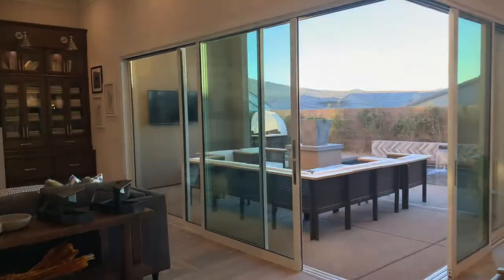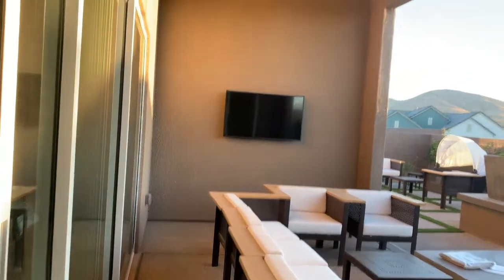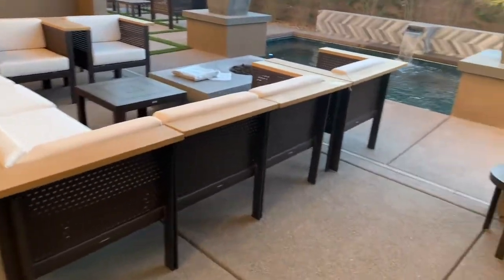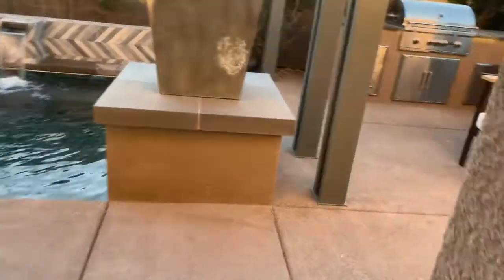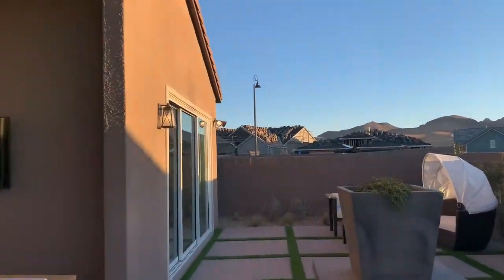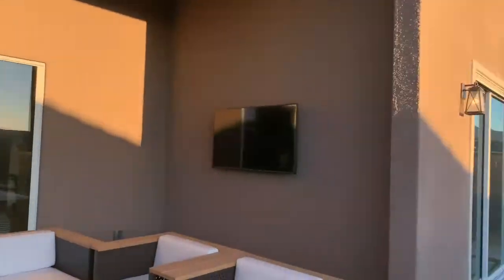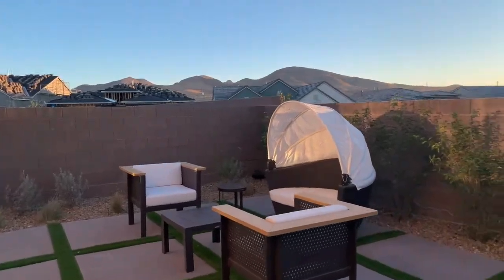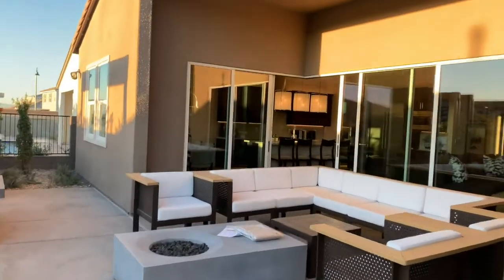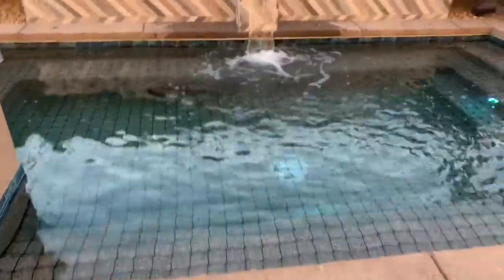Since we are out here by the outside area, we will check out the backyard. Super cool. Large covered patio area. Great for entertaining. Noticing that a lot of these newer properties are starting to give you these large covered patio areas built into the home to give you that indoor outdoor feel. Especially here in Las Vegas, having these covered areas is huge. It does get warm out here and you want to be able to take advantage of these hot summer nights. As long as you're in the shade, you're perfect.